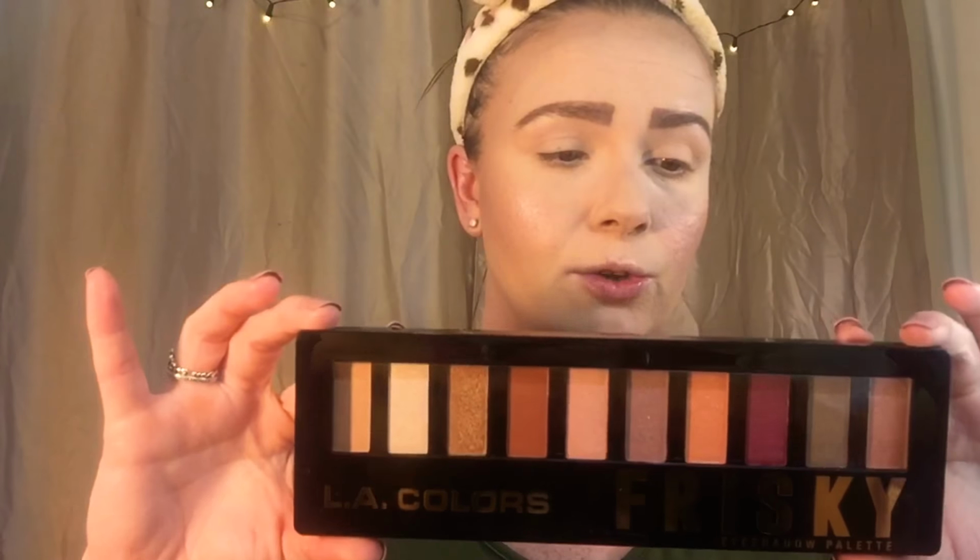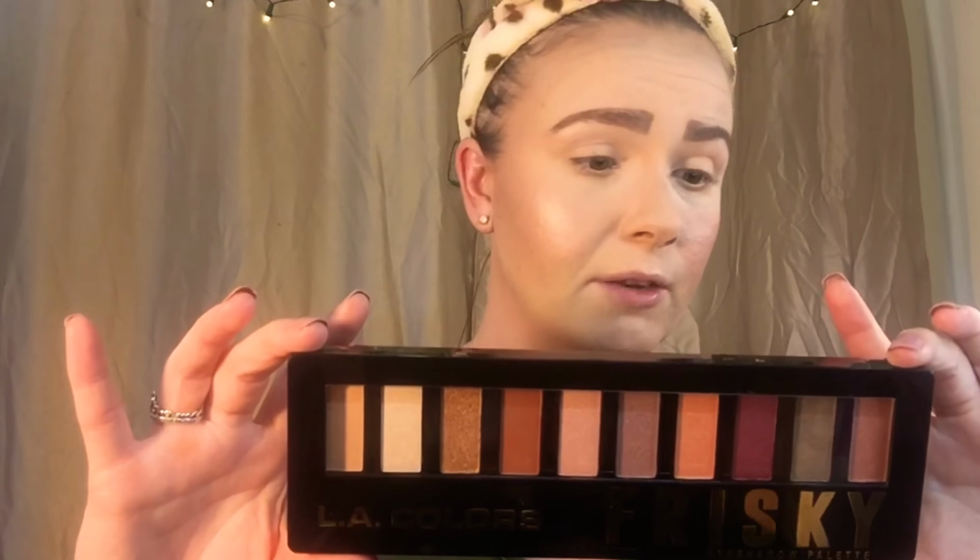And this is a huge step up in my opinion for LA Colors. It has a mirror and 2 applicators, and again this was $5. Okay, the mirror isn't, I don't really think they should have, just by looking at this packaging, this is your mirror. There's my messy vanity, but this mirror, this is the mirror you get. I mean, how much can you really see into this to apply your makeup?